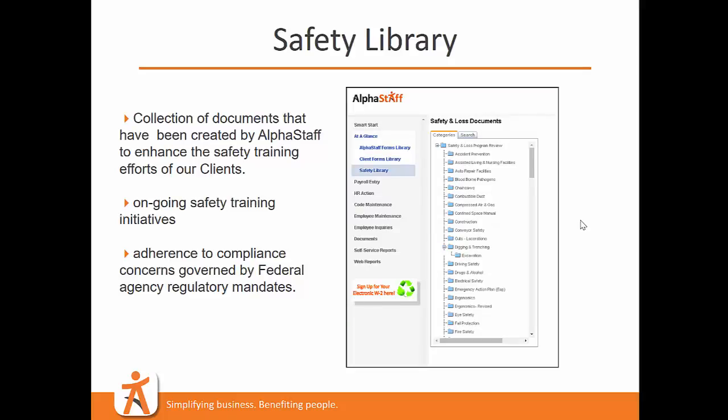Similar to the AlphaDocs, we do have another library where we specifically isolated the safety library. So this is for safety laws and programs for workers' compensation and so on. There are many hundreds of documents available for your review, maybe specific trainings to adhere to federal agency regulatory mandates. Do take advantage of this. There's lots of information put out there for you.